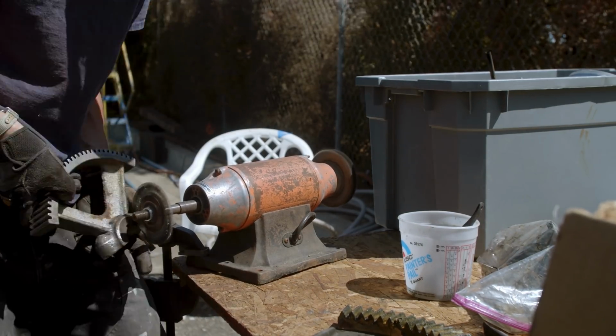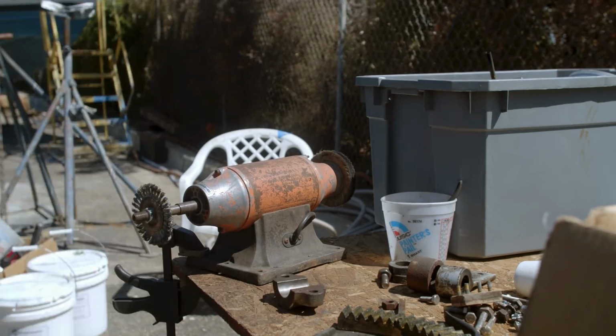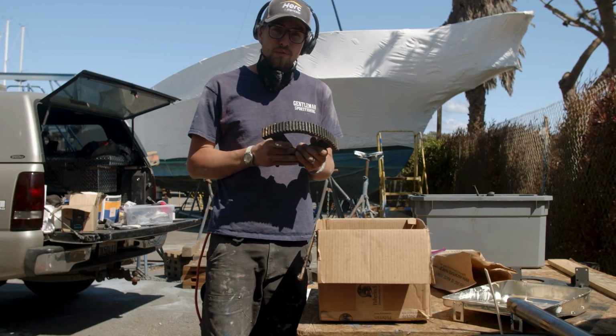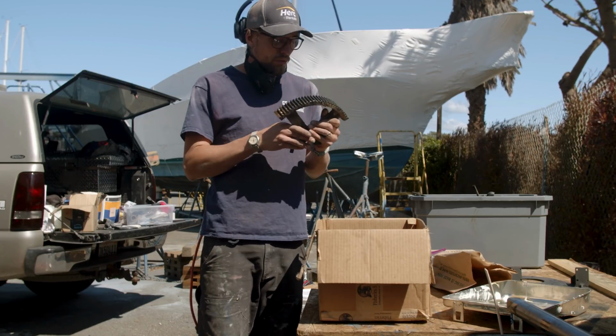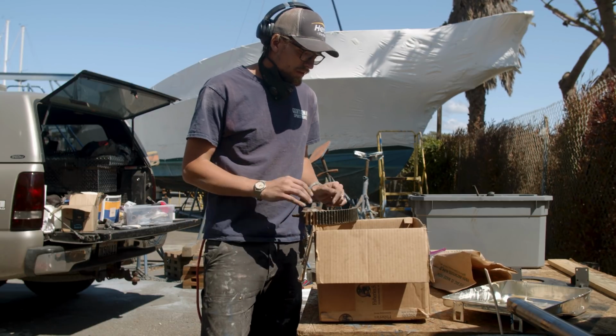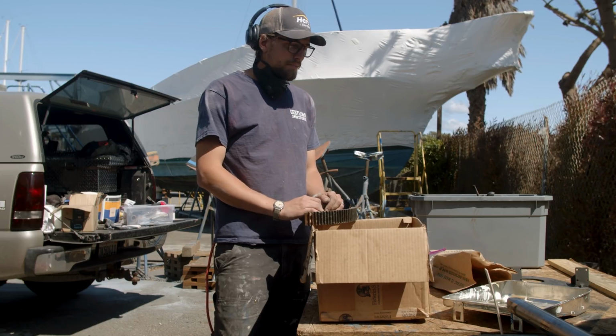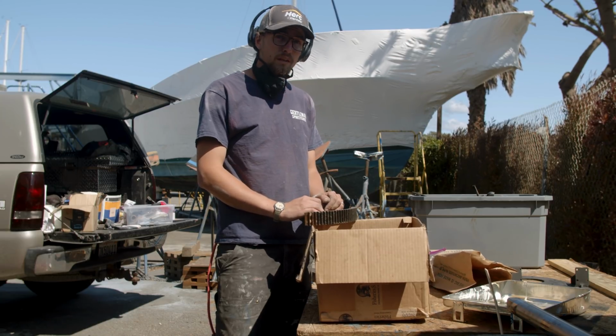I wanted to have all this stuff sandblasted, especially this guy, our quadrant. All of our motions through the steering wheel go through this, so this is super critical, and it's made out of mild steel. I had imagined getting it powder coated and sandblasted and all that kind of stuff, but with everything being closed for the foreseeable future, it's just not an option.